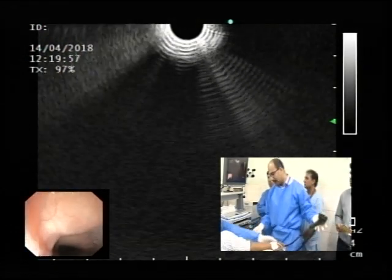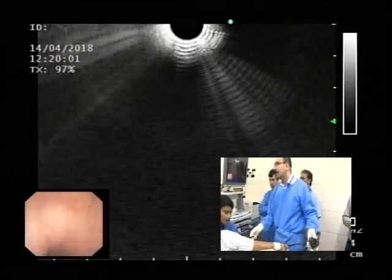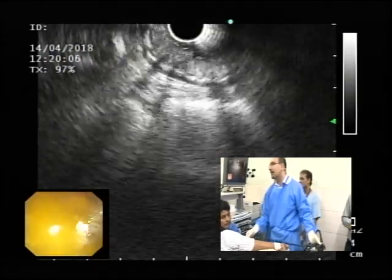Again, my right hand is primarily just supporting the scope. I'm advancing it with my left hand, sorry, right hand, and then my left hand is free to do the rotation.